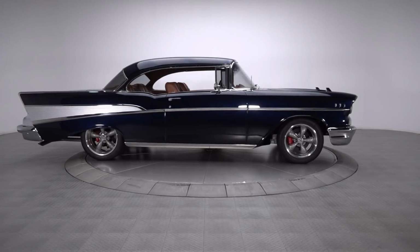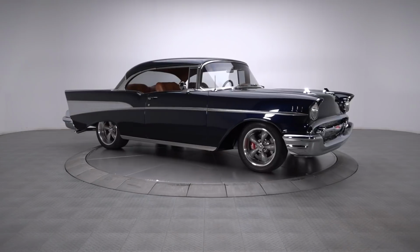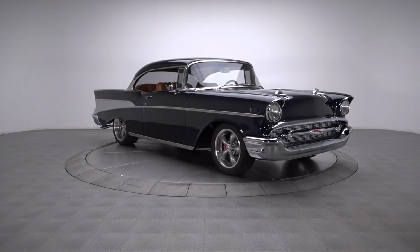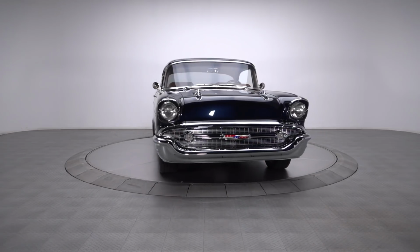From the local show to the local strip, this fully sorted Bel Air will impress fans and critics alike. It's a highly desirable Tri-5 that's been tweaked with all the right stuff to be a fun, head-turning cruiser.